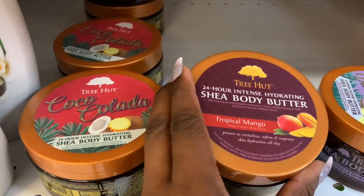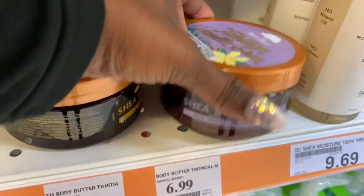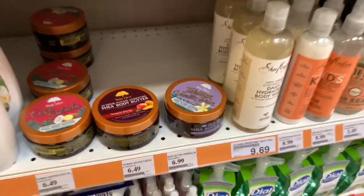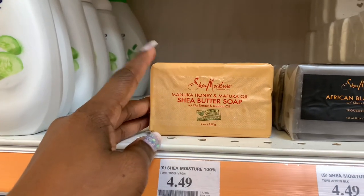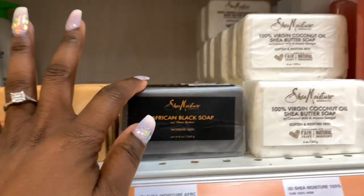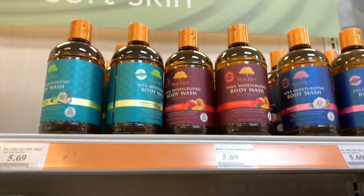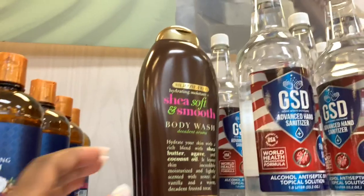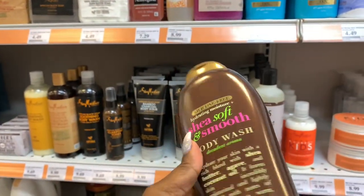Ooh, they have some Tree Hut body butter, coco colada. The Tree Hut body butter, tropical mango, and the vanilla bean. Just bought this one the other day from Walmart. And they have the Shea Moisture, Manuka honey, shea butter soap, African black soap, virgin coconut oil soap. And they have some of the Tree Hut body washes that I love. Tropical mango, coconut lime, Moroccan rose. And they have the Shea Soft and Smooth Body Wash. Love this also.